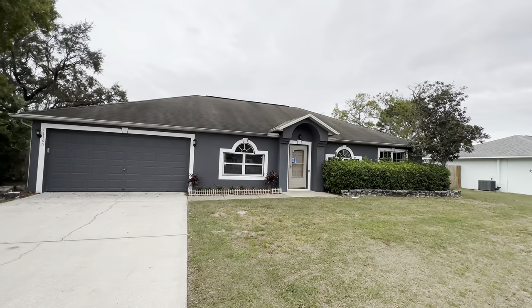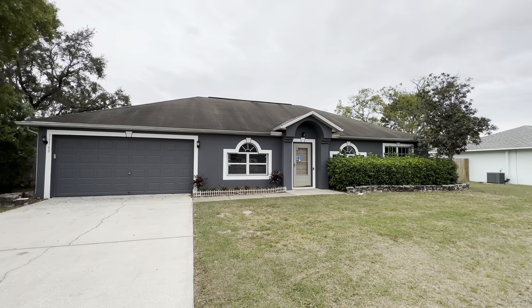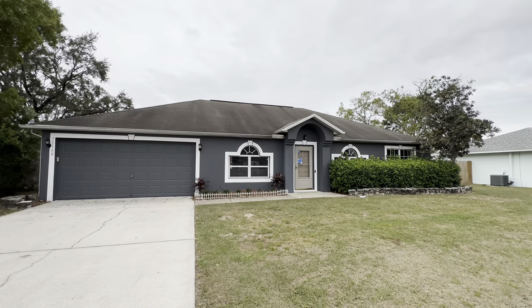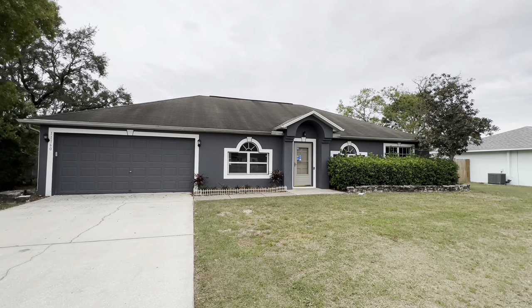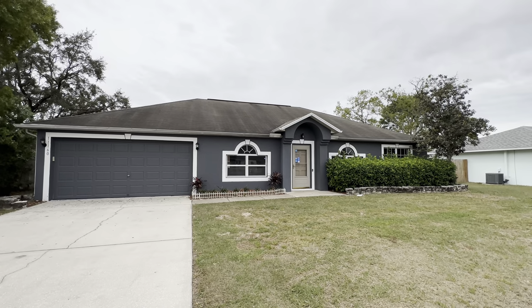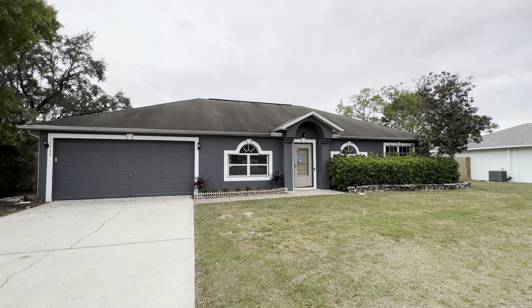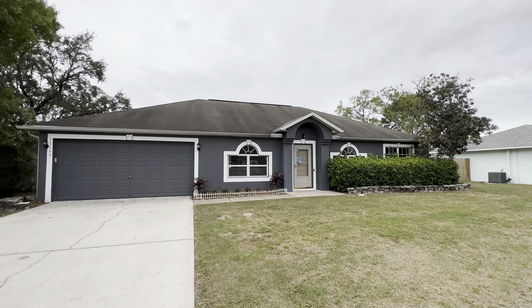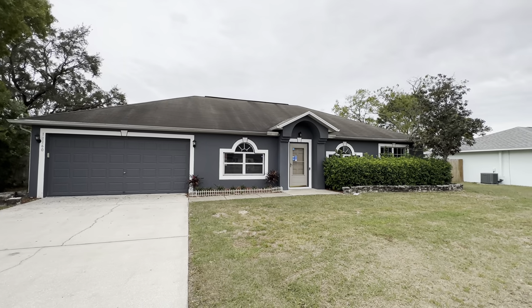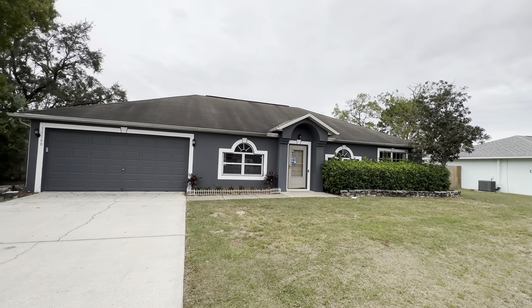All right. For all of you non-HOA lovers, this is for you. This is a 4-bedroom, 2-bath, 2,274 square feet. Built in 2004. It was originally listed at $367,000. It has been reduced down to $344,000. Property taxes are $1,924 a year. And to some, the downside is this is on septic.